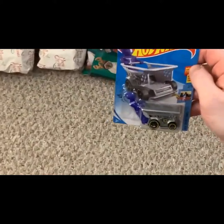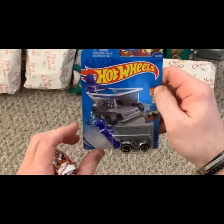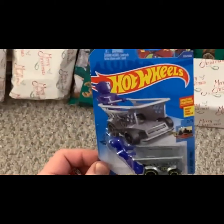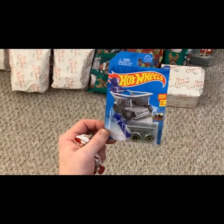What is this thing? It is called the Aisle Driver. Not the pile driver, the aisle driver. And it is a person pushing a shopping carriage. Now, this is going to be interesting to see if this thing can actually race on one of the tracks. We will see. It says best for tracks, so we'll find out.